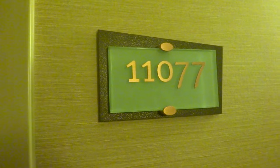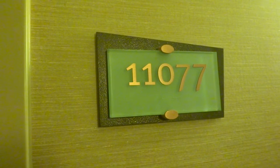That was weird. All right, we're in room 11077. And look at this. They used to have the door key where you used to plug in your card and take it out, but now you have a scan card. That is cool.